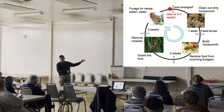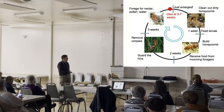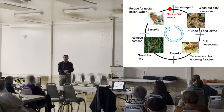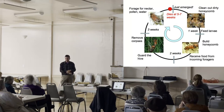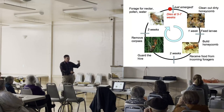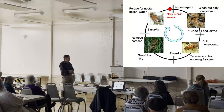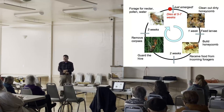And then, of course, somebody's got to get rid of the dead bees. The girls have to do that too. They'll take the little funeral service and kick them out the front of the hive. And then the last part of their life is foraging. They go out there and they're picking up the nectar and the pollen and bringing it back to help feed the rest of the colony. So that all happens in 5 weeks. And then they die. So it's a very short life.